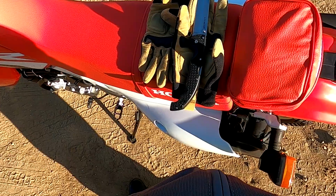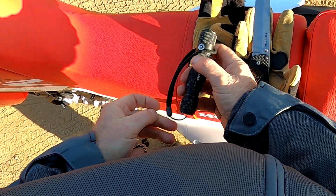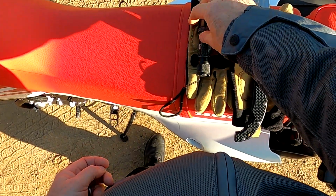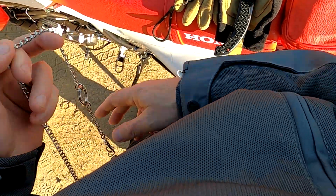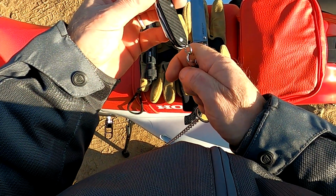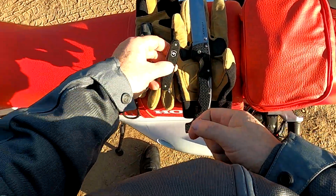And what's in my left pocket? Flashlight, M5, great flashlight. There's that. And I got the Pioneer on a chain. So there's that.